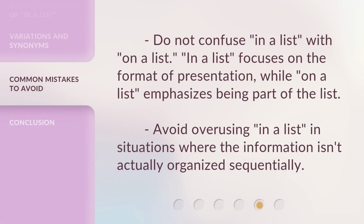Do not confuse "in a list" with "on a list." "In a list" focuses on the format of presentation, while "on a list" emphasizes being part of the list. Avoid overusing "in a list" in situations where the information isn't actually organized sequentially.